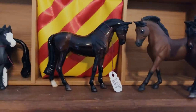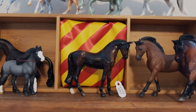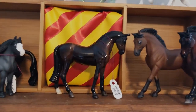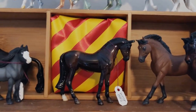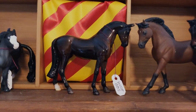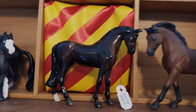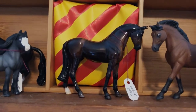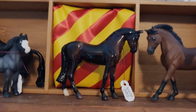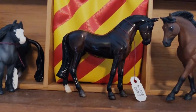Next is my ruffian. I would do anything for this horse. I love her so much. She's so beautiful. She's the whole reason I went to Briarfest, actually, in 2018. She was the driving force that got me to Briarfest, so I'm so thankful that I got her. And she's always gonna live with me forever.